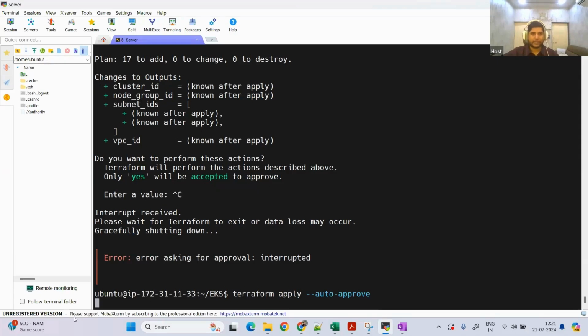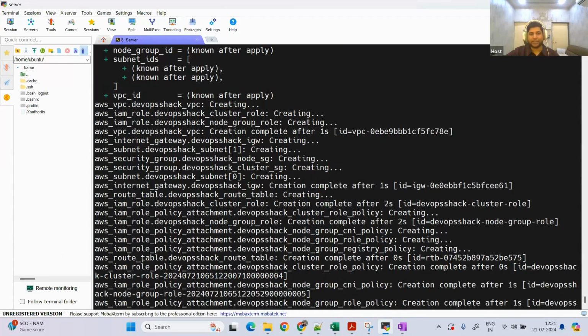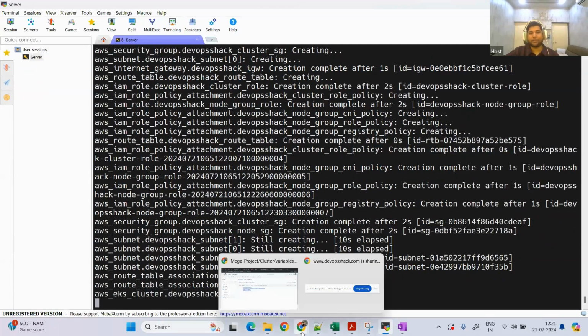Okay, and let us see. And you can see it has started the creation of whatever resources are needed. This will take like 10 to 15 minutes. So meanwhile this is being done, we can start with the creation of other tools.